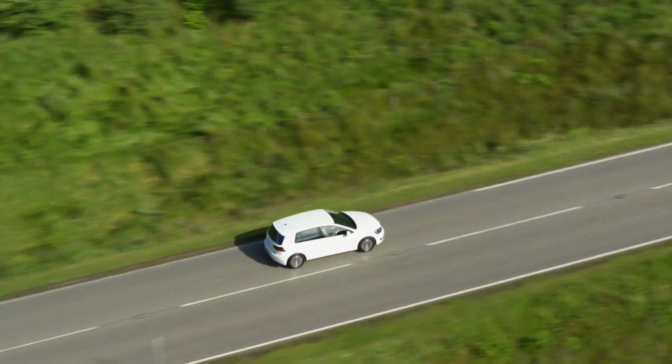It's a very, very smooth ride. I think it might be one of the smoothest so far that we've tried out.